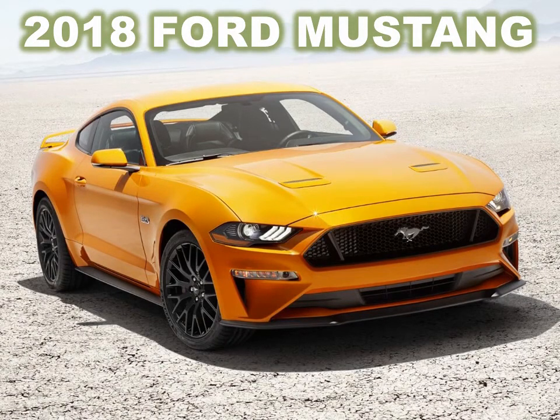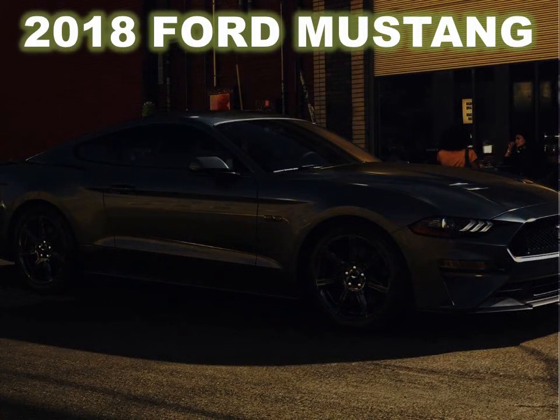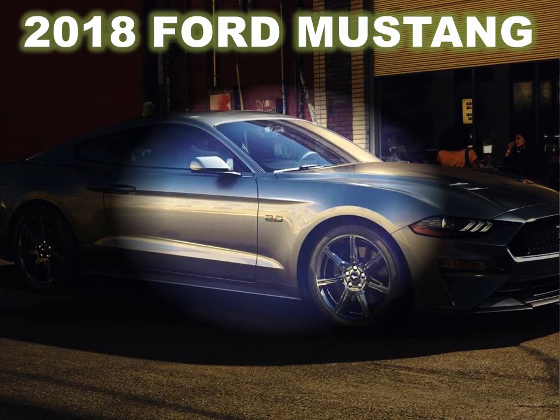$26,485 for the inline-4 model and $35,995 for the V8 model. Both prices include destination.